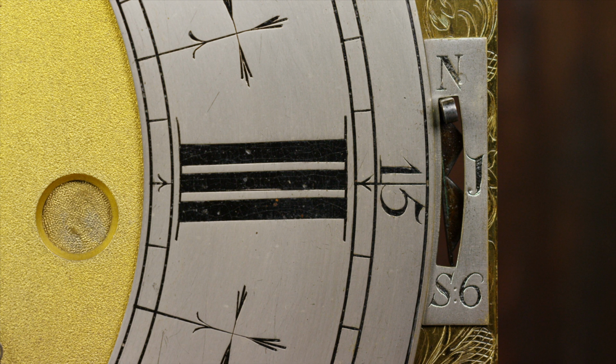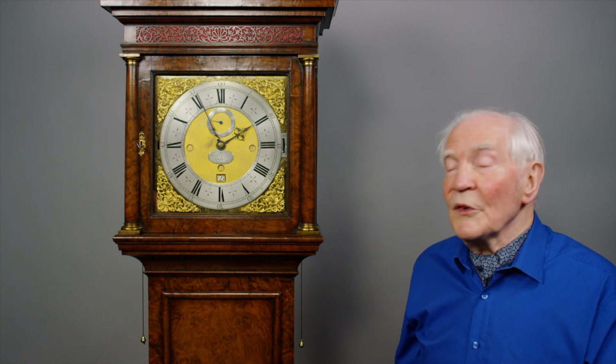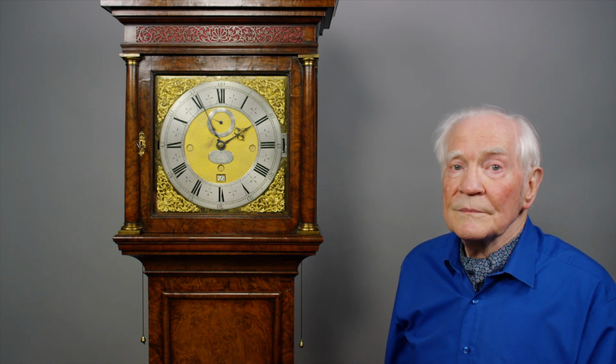Similarly, the engraving has been cut through for the N1S6 plaque for the strike selection lever on the frieze side, and on the winding shutter lever on this side, it's cut right through the engraving. These 3 items indicate that all parts of the original dial were engraved before the clock was originally created.